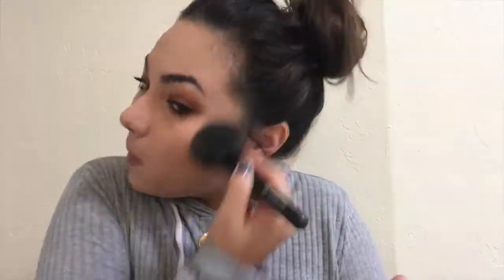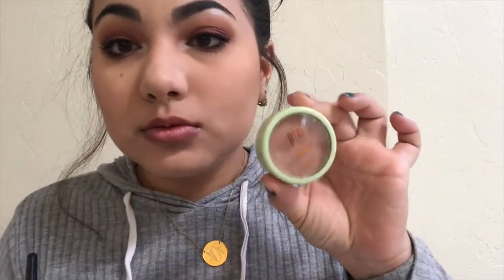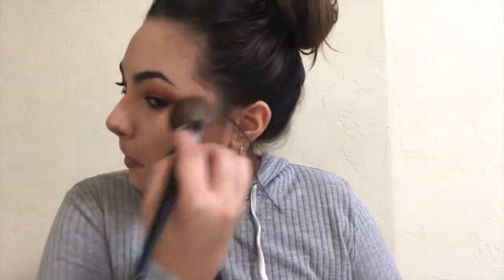Next, I'm going to be using this e.l.f. brush. It's the complexion brush. I really love the shape of this for applying bronzer. It's just big and fat, and I'm using the Butter Bronzer by Physicians Formula, and I've pretty much hit pan, and I'm so sad. For my cheeks, I'm going to use the Morphe E4 brush, and I am using the Pixi by Petra in the color Beach Rose.